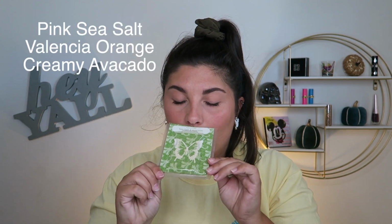But this is one of my personal favorites, the sea salt and avocado. It smells so good and so clean. I love this in the car. I do put this in my bathroom a lot as well. I really like it in that smaller space. I feel like this scent works best in smaller spaces, so I don't like to warm this one in my room as much. Again, like I mentioned, more of my bathroom and then this car bar in my car.